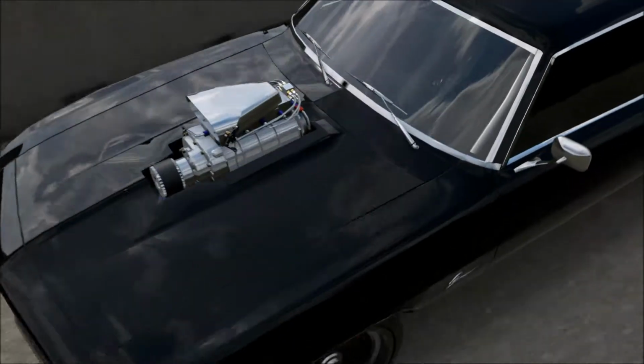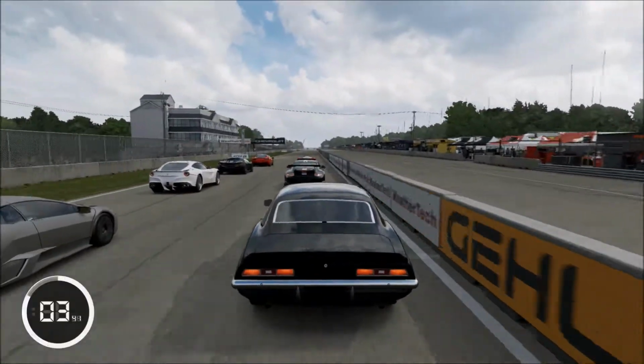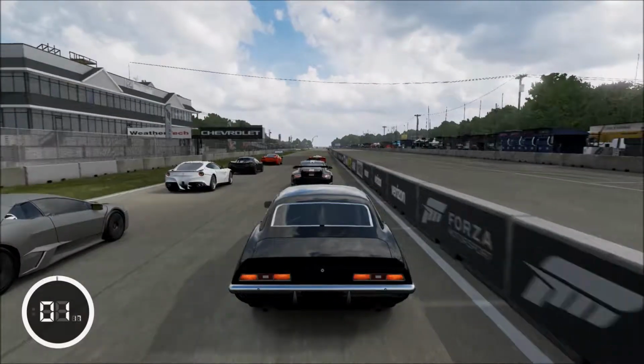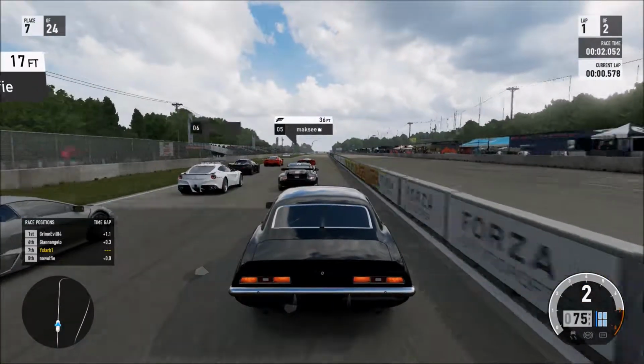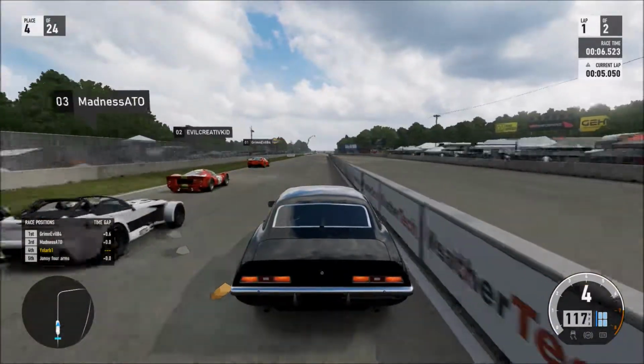All right, let's try not to have a catastrophic first corner. That's always the goal. Let's see how this thing performs now. Again, just like before, I haven't driven it yet, so... Oh. Have to shift automatically. They're going to box us out a little bit, but that's what you get.